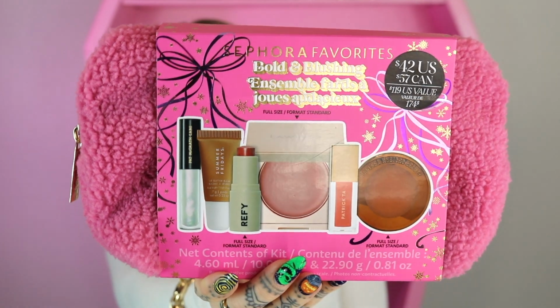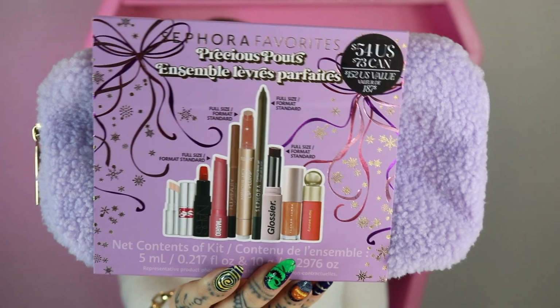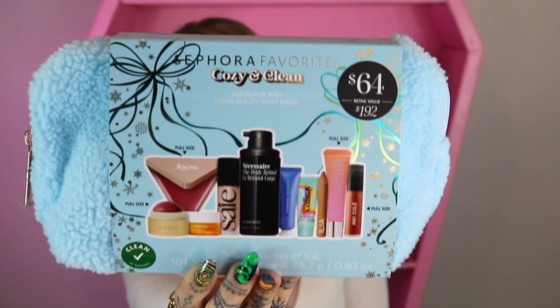I think I'll just really quickly show you guys all the versions that we're working through. So first up, we had a bold and blushing version, Precious Pouts, which is gonna be their lip version, a holiday must-haves, a cozy clean version, glitz and glam version. So those are all 5 that I have. I think I'm gonna go in that same kind of order. So I'm gonna start with the bold and blushing version.